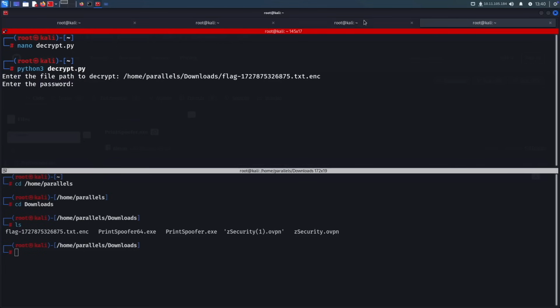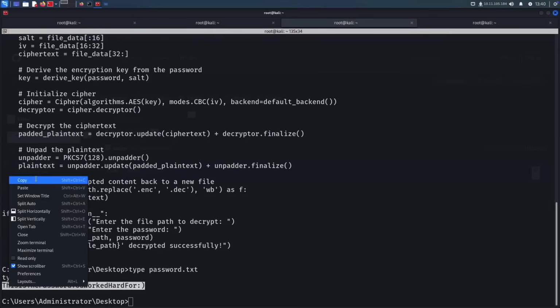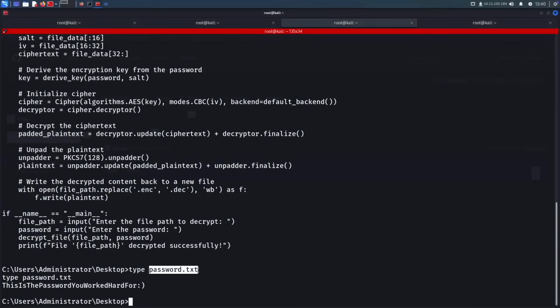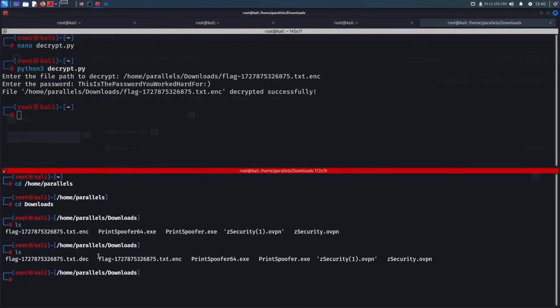And now we have to enter the password. Let's go back to our terminal and copy the password that we got from password.txt. I'm going to paste that right here. And it says that our flag has been decrypted successfully. Now if I do ls again, we'll see that we have another file called flag.txt.dec, which is a decrypted format.